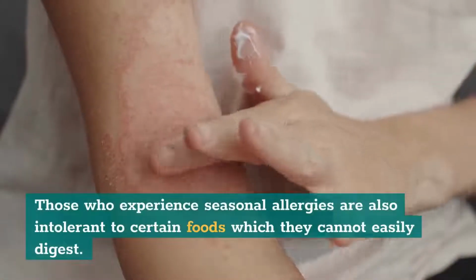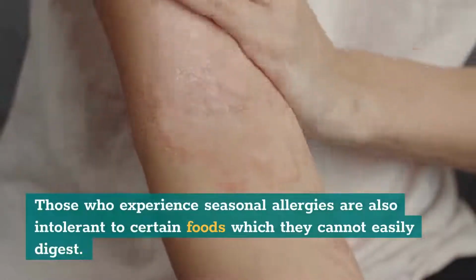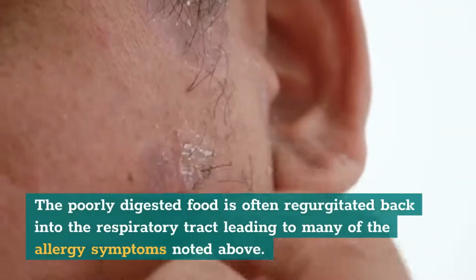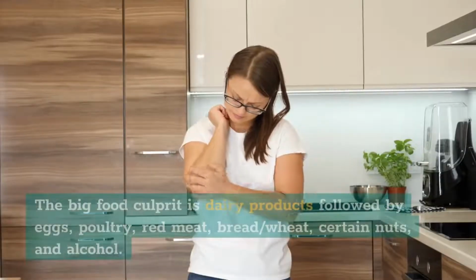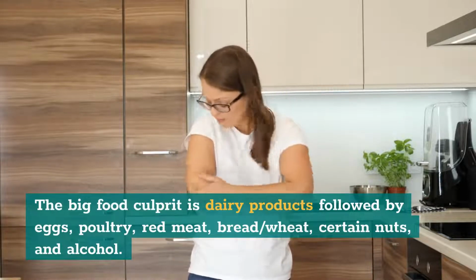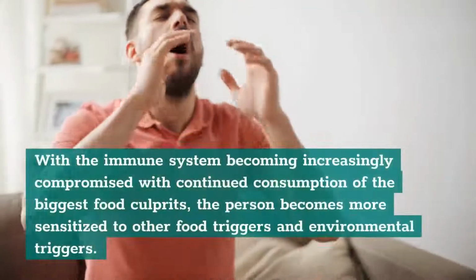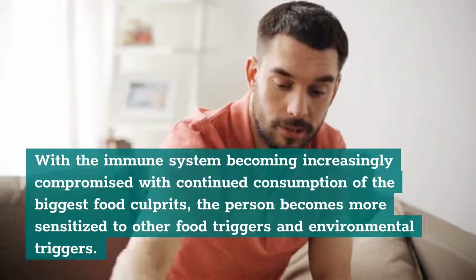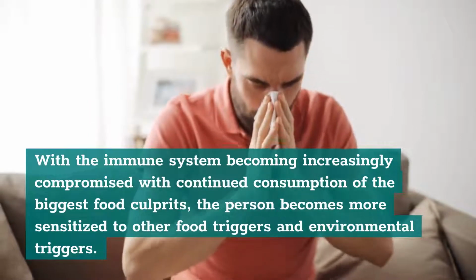Those who experience seasonal allergies are also intolerant to certain foods which they cannot easily digest. The poorly digested food is often regurgitated back into the respiratory tract, leading to many of the allergy symptoms noted above. The big food culprit is dairy products, followed by eggs, poultry, red meat, bread/wheat, certain nuts, and alcohol. With the immune system becoming increasingly compromised with continued consumption of the biggest food culprits, the person becomes more sensitized to other food triggers and environmental triggers.